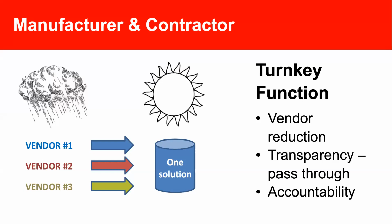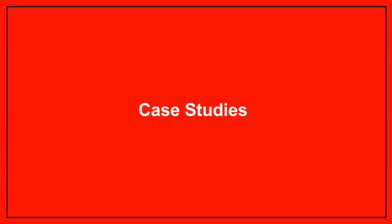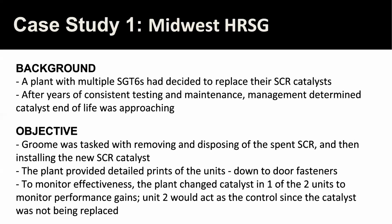So a few different things to consider by working with one competent expert in the field. Now that we've had the chance to introduce different steps and considerations of a project, we want to talk on a few case studies. First off, on Groome's side, I'm going to discuss a case study at a power gen facility that was looking for turnkey management for catalyst replacement.